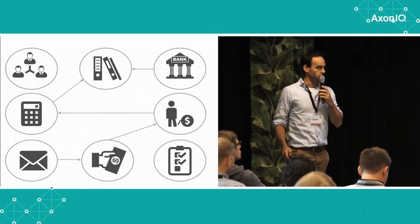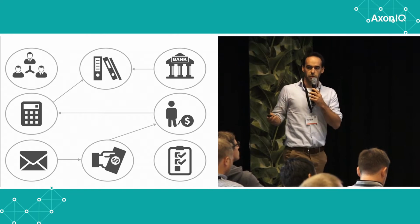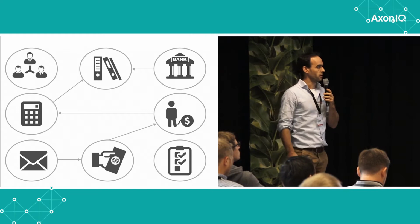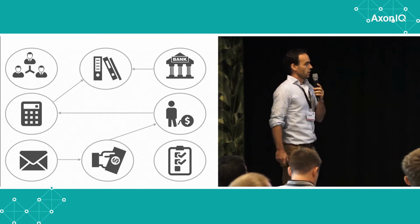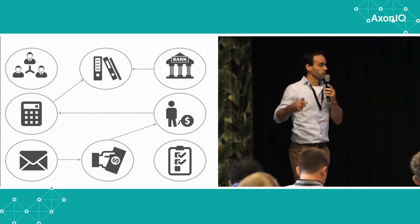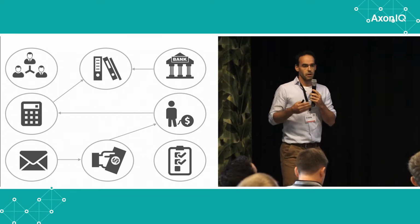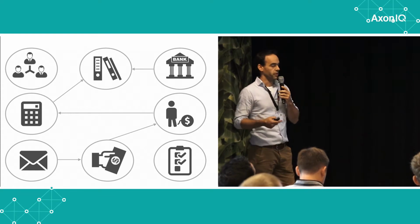At the moment that we had this, we started defining the dependencies between them in order to be able to scale our teams fast enough. So I think at the height of our project, we had a team of about 70 developers working on the system in order to get this delivered by January this year.